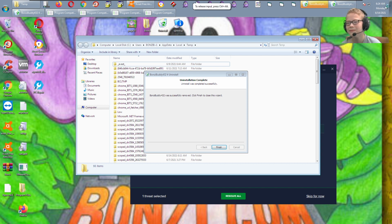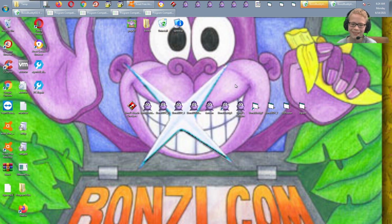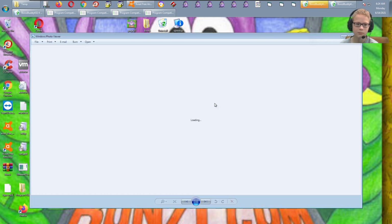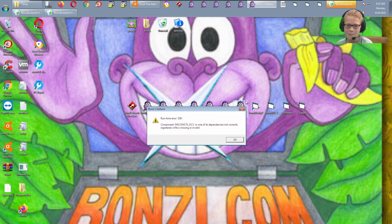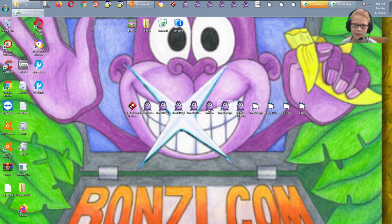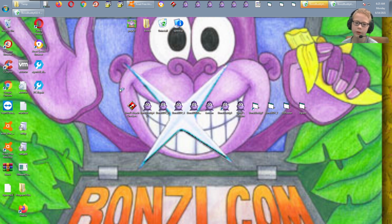Oh my god. Start BonziBUDDY killer. We can't, cause it's uninstalled. This program might have not installed correctly. Oh wait, it's still on here. Run BonziBUDDY killer. Run it. It's opening up photo viewer. Rest in peace, BonziBUDDY. Rest in peace. Yeah, close it. Close all these program compatibility windows. Let me let my mom's dog out real quick. Okay. Alright, let's install it. Come on, it's party. Come on. Run the stupid file.